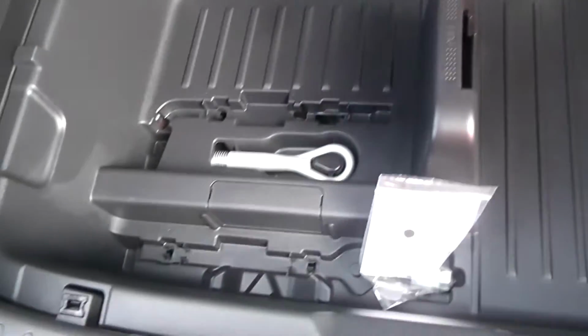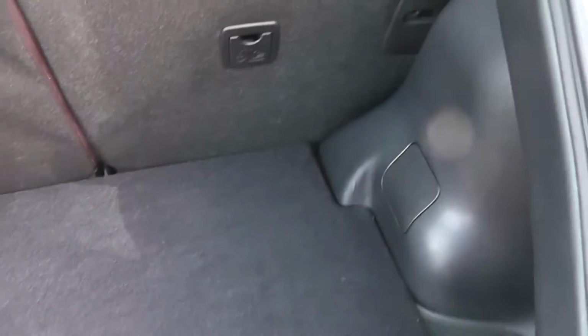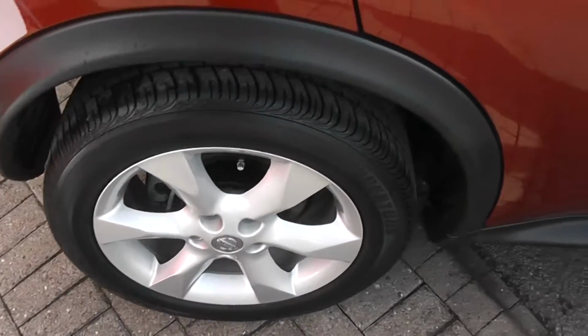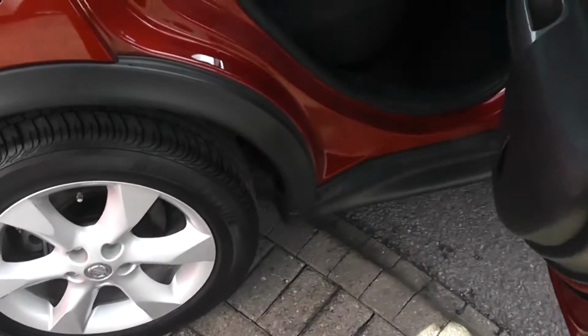It does have the large boot space, also with the board system, additional space there. It does have the 60-40 folding seats, if required for the extra room. Parcel shelf. The rear of the vehicle comes with a black interior. Plenty of leg room there in the vehicle.